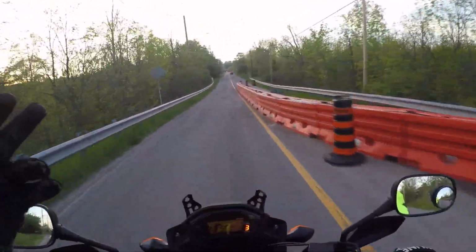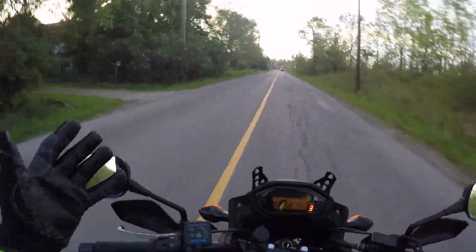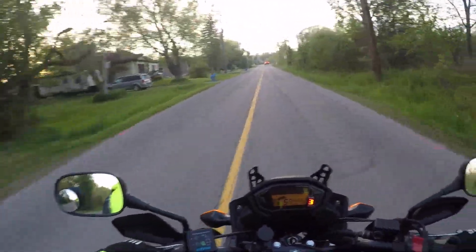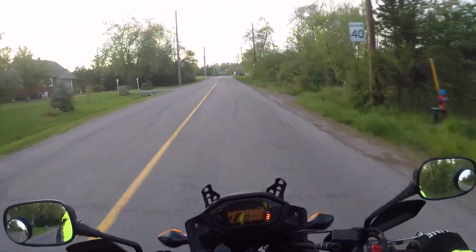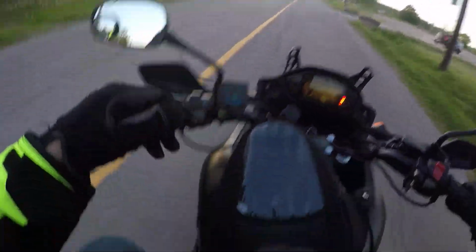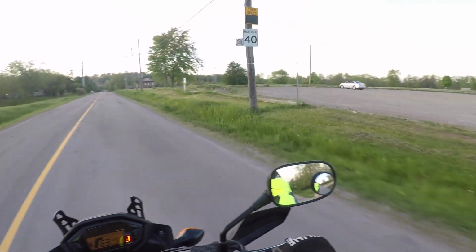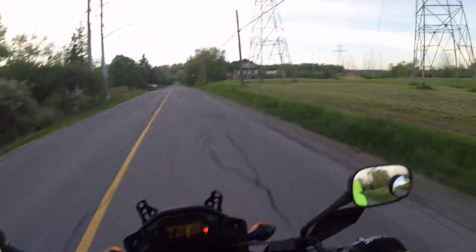So I would say all in with the labor and everything, I'm at $200. Would I have been better off buying the other engine guard, one of those OEM ones? I'm not sure, because it did take a while for the mechanic to get the bolts out. But so far, it has protected the bike. It's protected the engine. It's protected everything when it's fallen. And I've dropped it a few times. And so far, I'm very happy with the engine guard.